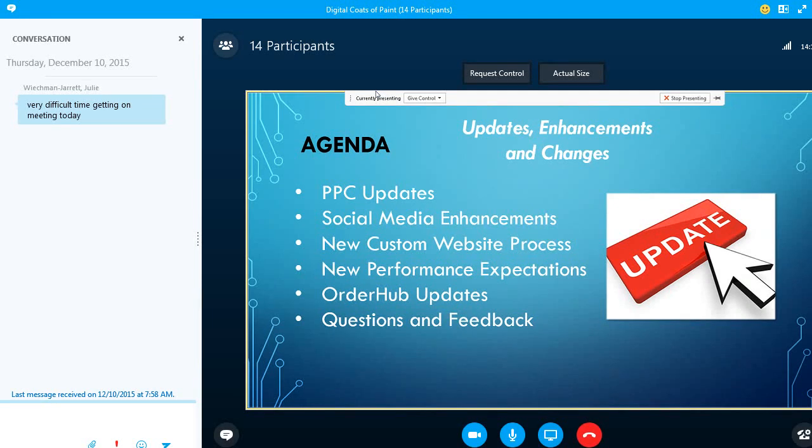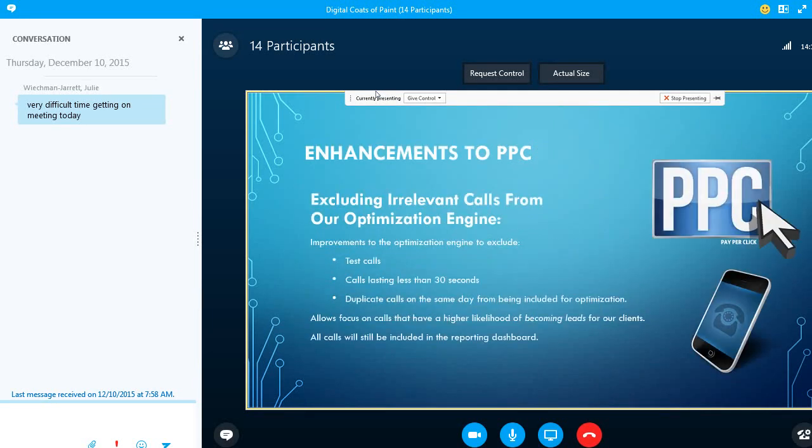Okay. So first up, we're going to talk about the enhancements to the pay-per-click. So right now, one of the enhancements they're doing is that from this point forward they're going to be excluding some of the irrelevant calls from the optimization engine. So really what they're trying to do is improve the optimization engine to exclude things like test calls that are less than 30 seconds. Those just are not relevant at all, and probably aren't very helpful to the customer when they see that. So we're also going to eliminate duplicate calls on the same day from being included in optimization. So these are some things they're trying to do to just make things a little bit more streamlined and show better lead generation for our clients.